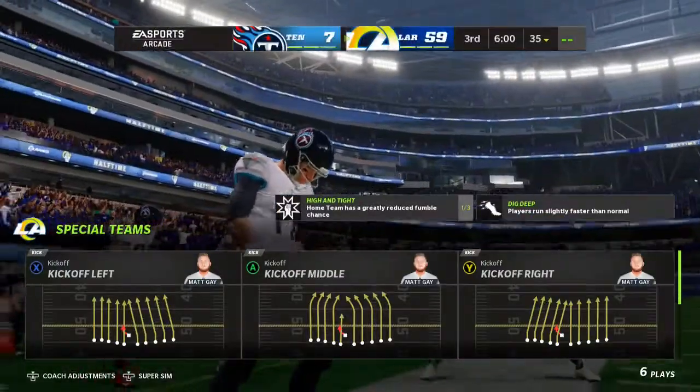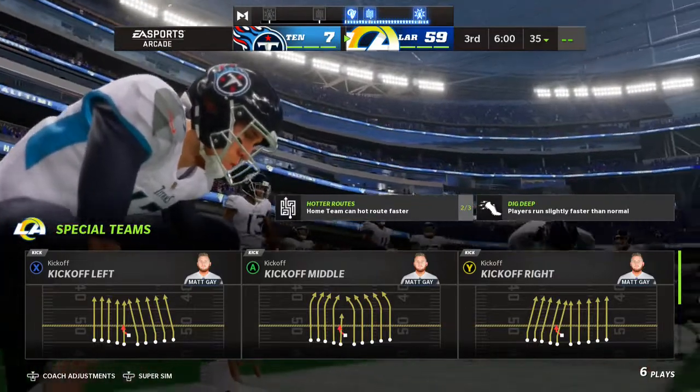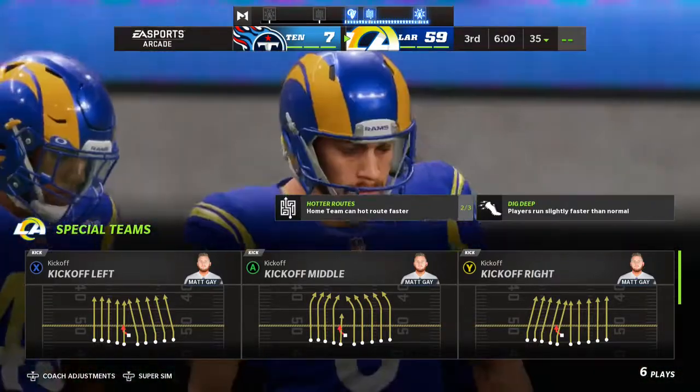Okay, Coach, thanks. Yeah, that's something to consider. Are we in for more one-way traffic here in the second half? It has not been a competitive game to this point.